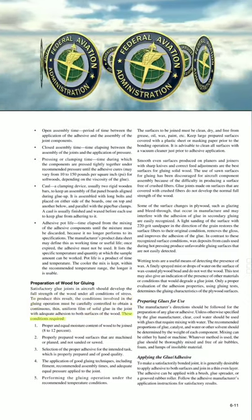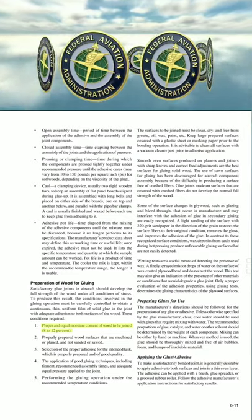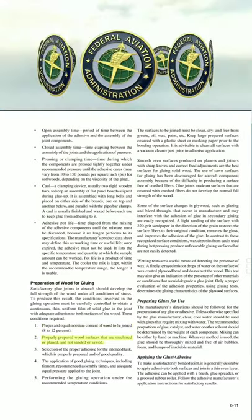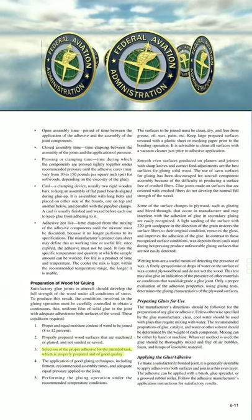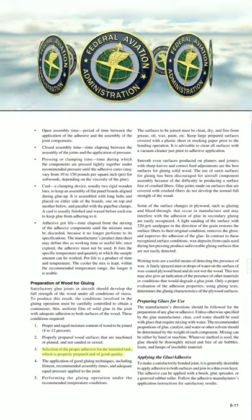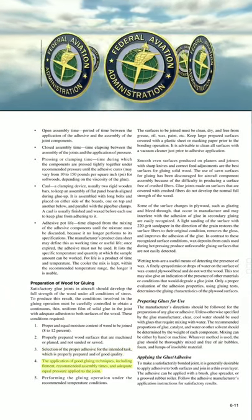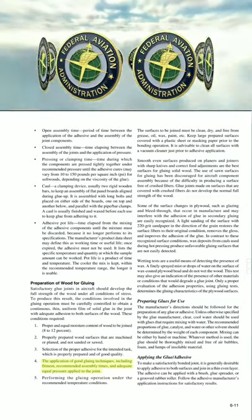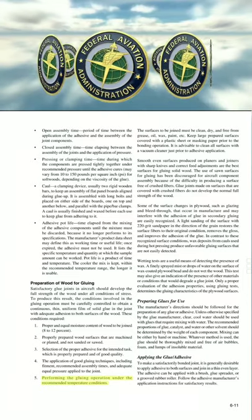These conditions require: 1. Proper and equal moisture content of wood to be joined, 8 to 12%. 2. Properly prepared wood surfaces that are machined or planed, and not sanded or sawed. 3. Selection of the proper adhesive for the intended task, which is properly prepared, and of good quality. 4. The application of good gluing techniques, including fitment, recommended assembly times, and adequate equal pressure applied to the joint. 5. Performing the gluing operation under the recommended temperature conditions.